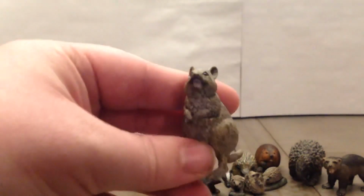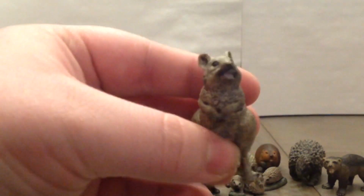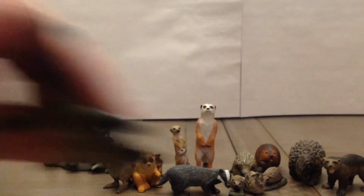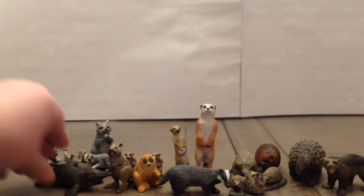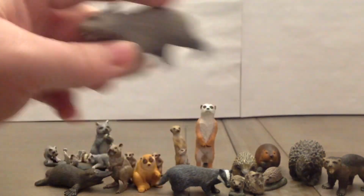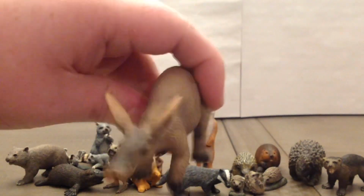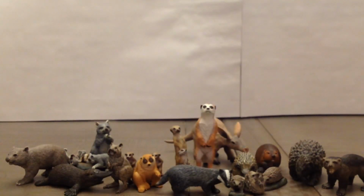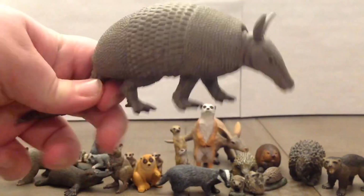Next up we have the Schleich quokka. I don't know how you pronounce it, but I got it. Then we have the Schleich platypus and the Schleich wombat. Then we have the Safari LTD aardvark, very big, but not as big as the Safari LTD giant armadillo. This thing is massive.